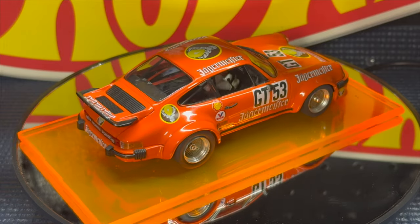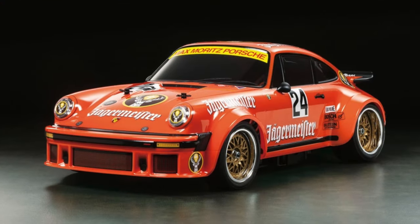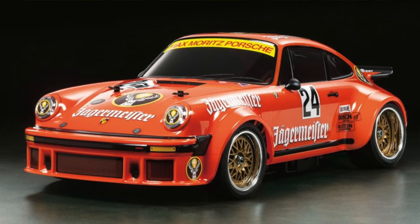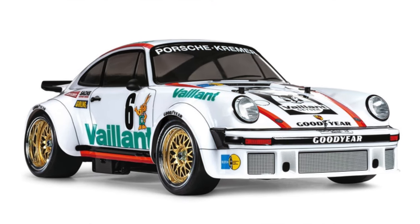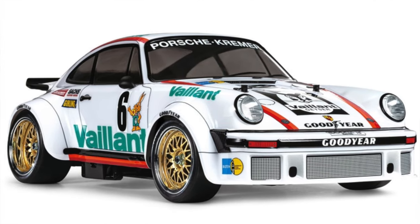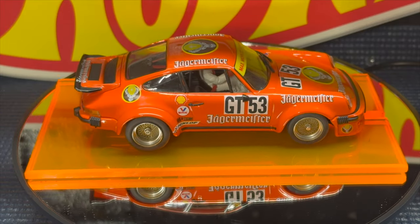I remember as a kid, I saw this one vehicle that Tamiya put out. It was an RC car, and it was this livery. And I hadn't seen that car again for decades. And then last year, Tamiya decided to re-release that car, a little bit different than the original. They made some updates to it, and the livery changed, but the car was pretty much the same. And I was able to get my hands on one of those kits.